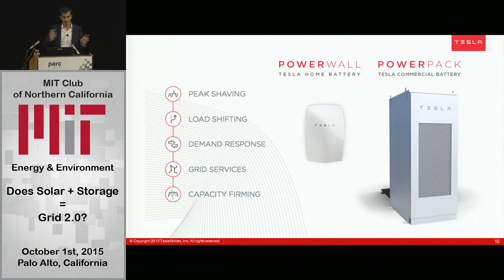And so I put both the Powerwall and the Power Pack on the same slide because either Powerwalls, the home batteries, in aggregate, or individuals participating in aggregate as a fleet, or Power Packs, let's say at a commercial industrial facility or directly with the utility, either one of those can participate in all the markets into which battery storage can provide value. And these are some of the main applications that we have here.